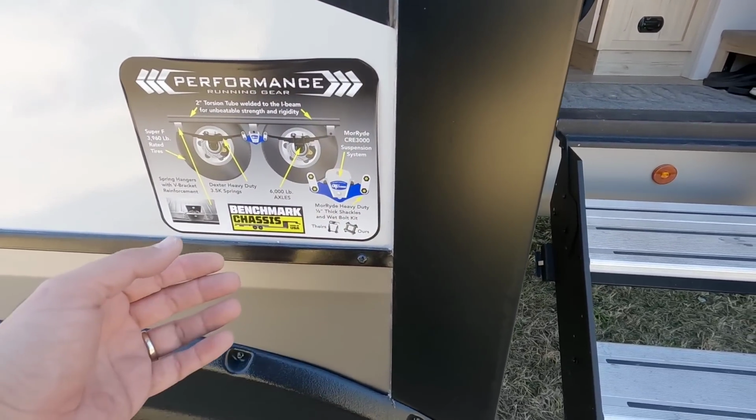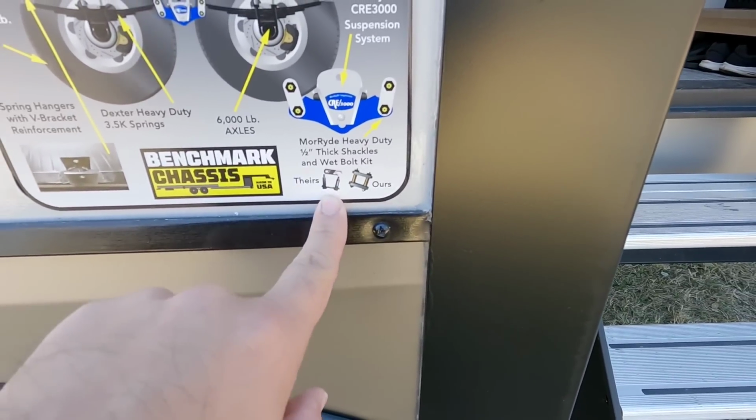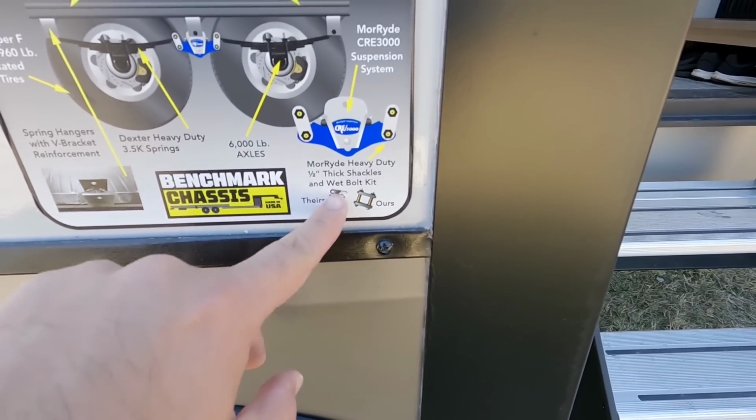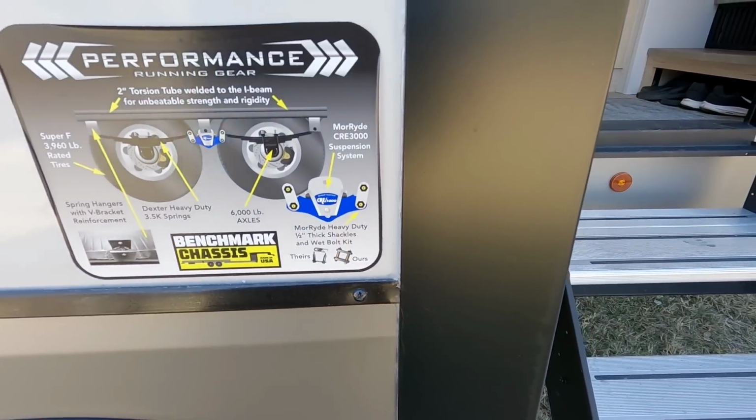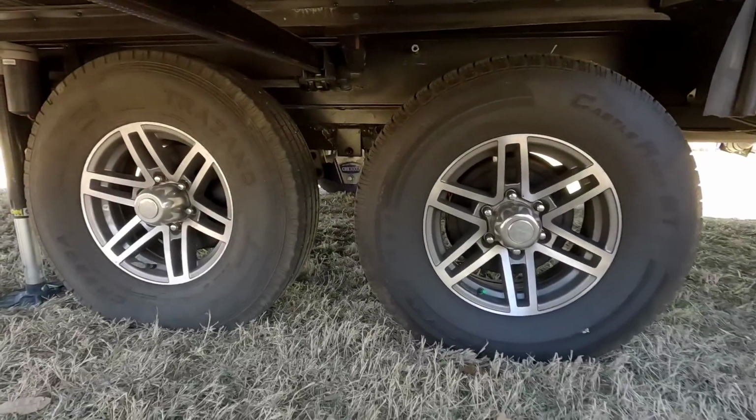I always talk about this when I do walkthroughs. I like that Alliance puts the pictures right here because they show you the type of failure you can see with these cheaper styles of shackle straps. And then they give you an upgraded Cree 3000 suspension system. Let's see if we can see all that stuff under here.